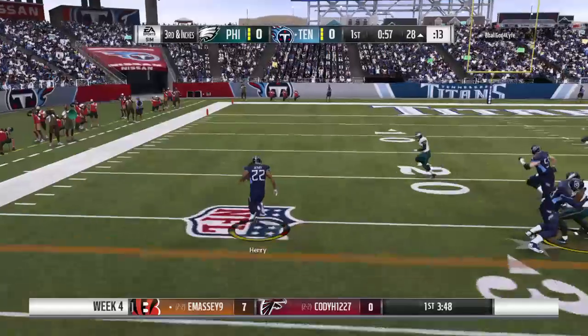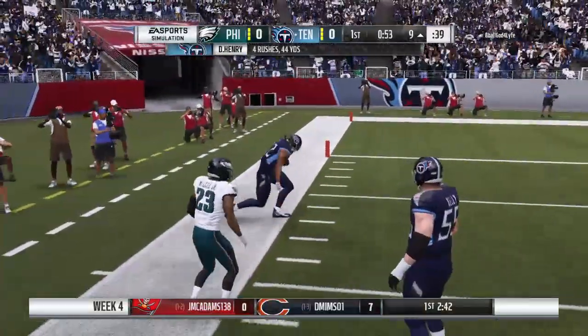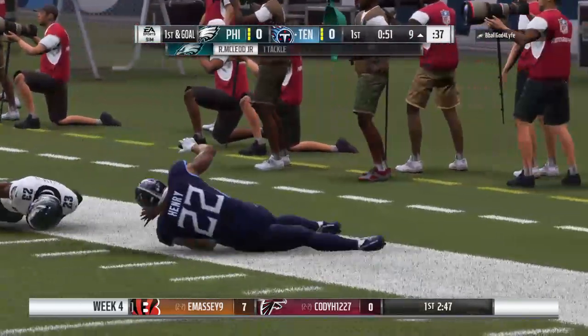On third down, Henry. They're able to convert on third down, and that sets up a first and goal. Quite the opening drive march they're on right now. It looks a lot like what we saw in practice prior to the game, doesn't it?